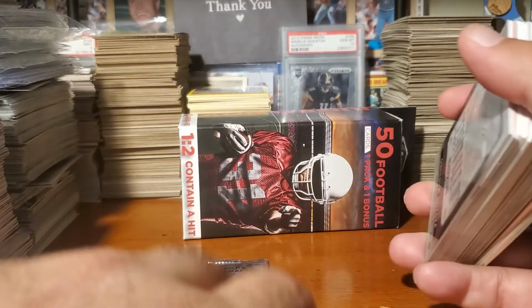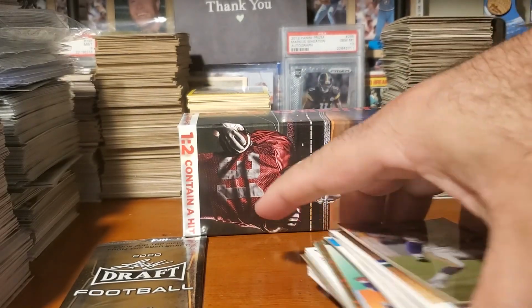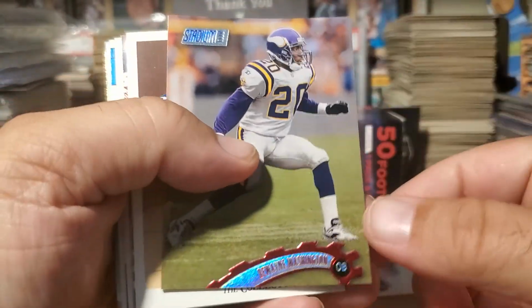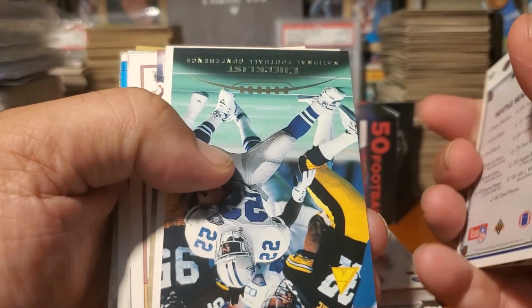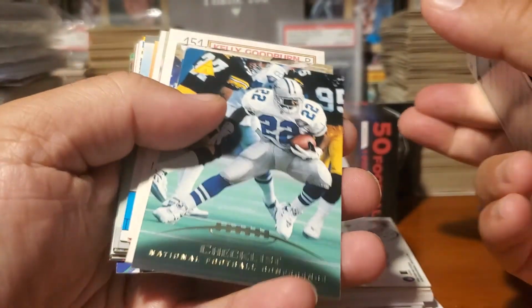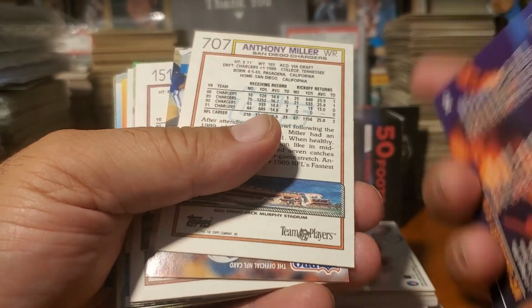So that said, a lot of nice cards, it looks like, possibly in here. Maybe some cool cards. We don't know if there's going to be any hits. So let's go ahead and set that pack there, and let's start to see what we got. Cool looking cards down here, some shiny stuff it looks like. So here we go. Let's see, Dwayne Washington, John L. Williams. And let's see, this is the National Football Conference Checklist.